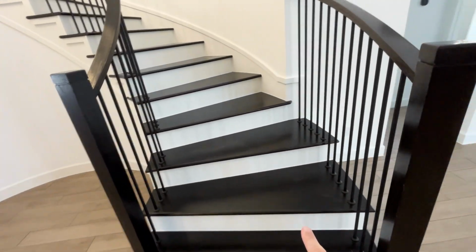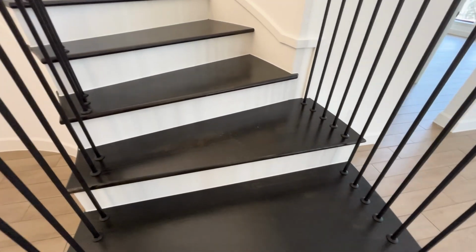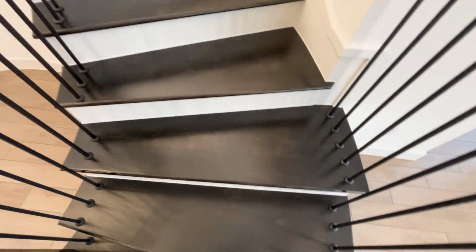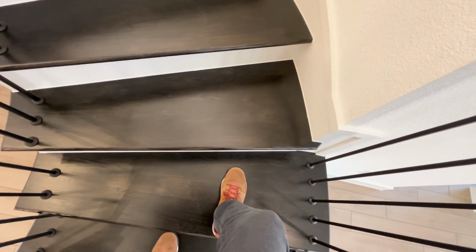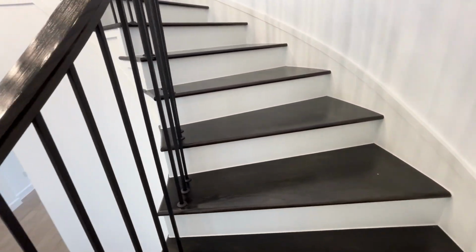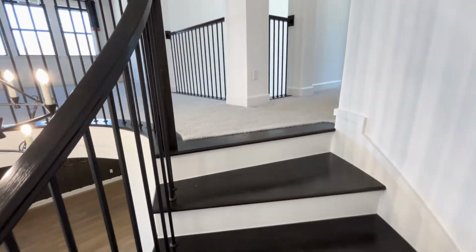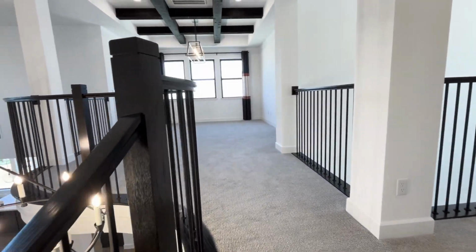Something about these stairs that I don't think I've ever said before in a video, they're really wide, which you don't think about, but it's really nice. I have big feet and these are super wide stairs. They also just look great. They're not carpeted, which I appreciate. They're keeping that dark and white look that we've seen throughout the entire house.